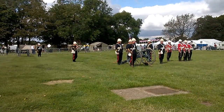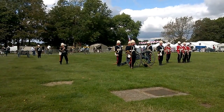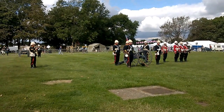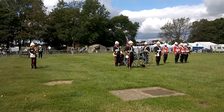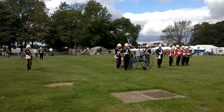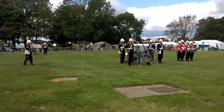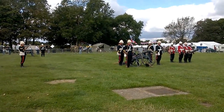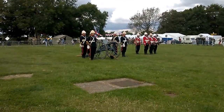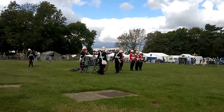We've just heard the message. The Zulus have been sighted, coming down from the Drakensberg. Detachment! Zulu sighted! 1,000 yards! Ready! Single shot! Common shot! Load! They will now fire a ranging shot.